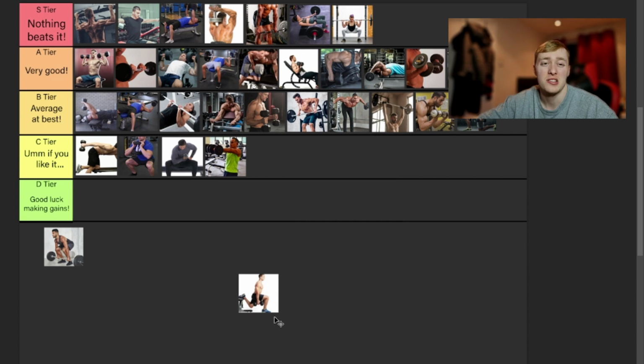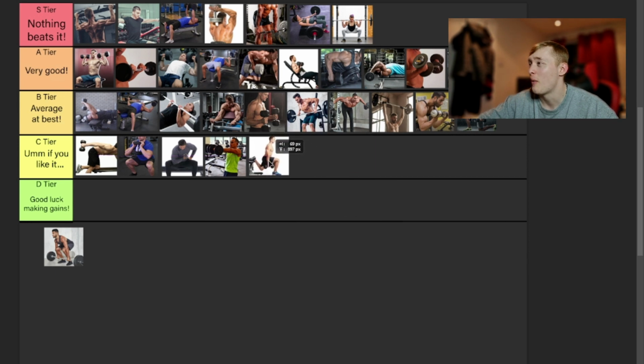But I don't really do them myself. I do not like doing them. I would prefer to do a more simple exercise, such as the squat or even lunges, even though I don't do them. So I am going to be putting them in C tier. However, I do think they are better than your goblet squats. So I'm going to be putting them in C tier, but they're going to go above goblet squats.